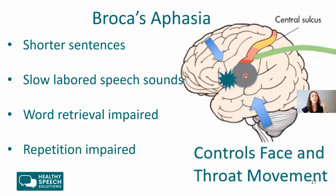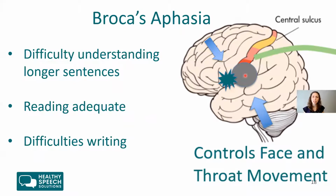So you could see how you could say some of the words, but you might miss some of the other words in the sentence. And speaking is also typically very stressful and frustrating because you're not producing the longer sentences. You know what you want to say, but you can't get the sound or the word out. And it can be very disabling not being able to communicate what your wants and needs are.